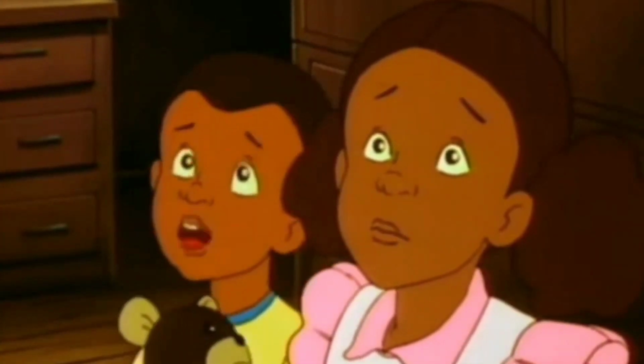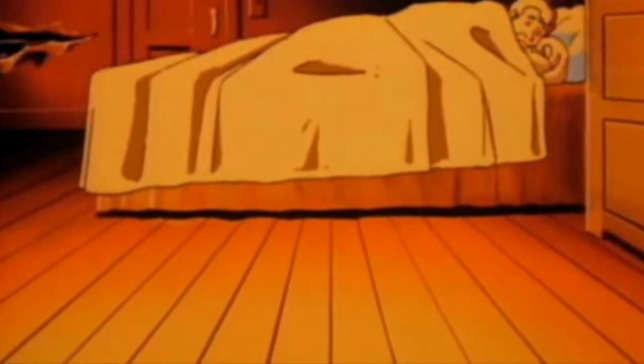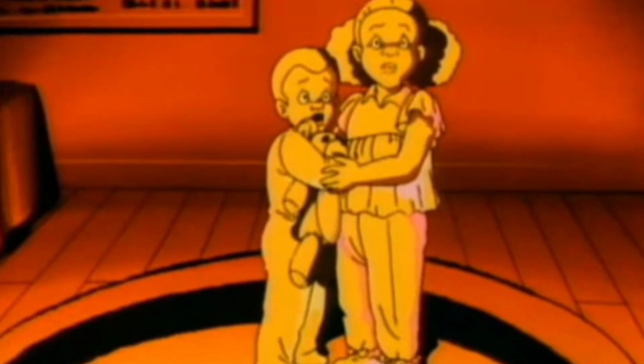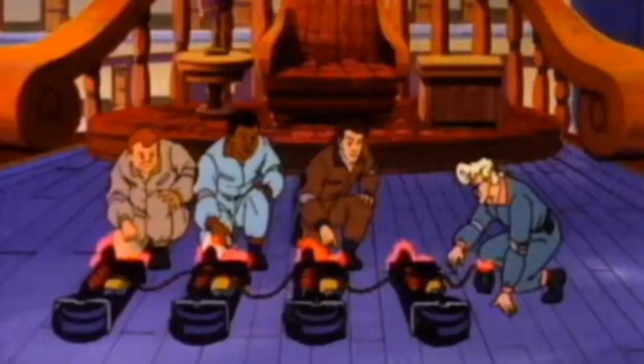In The Boogeyman Cometh, 2 frightened children turn up at the firehouse claiming that the Boogeyman lives in their closet. The Ghostbusters learn that the Boogeyman lives in an Alice in Wonderland-esque dimension lined with doors that gives him access to all the closets in the world. The Ghostbusters defeat him by trapping him in his dimension.